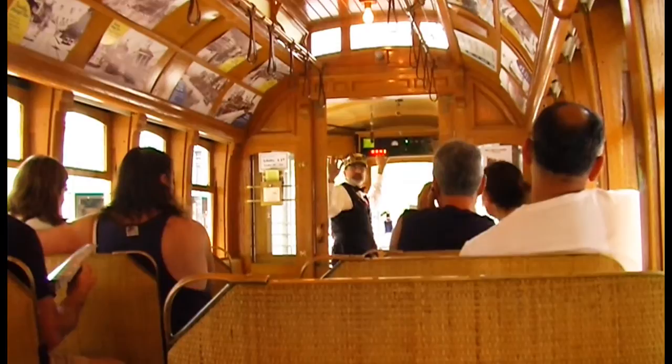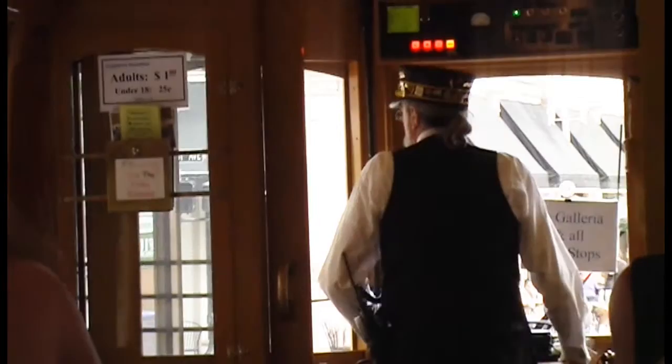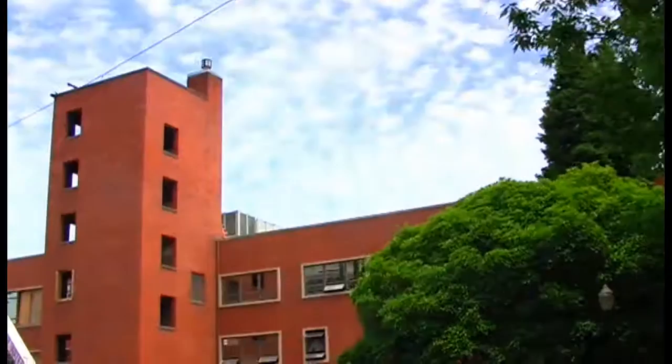The polished timber interior is part of the attraction of these old vintage replicas. The Vintage Trolley route gives us the opportunity to see some of the sights of Portland.